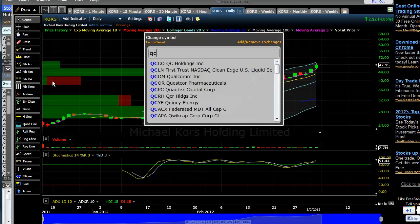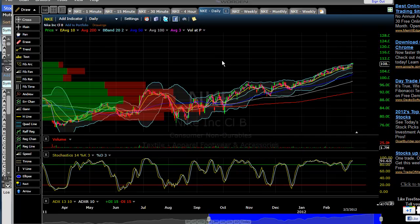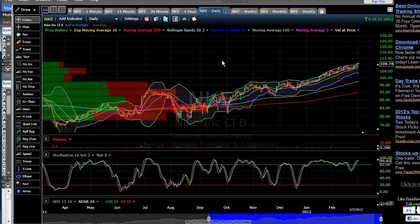Qualcomm, doing quite well. Okay, looks like we're coming back to the 20 period, this blue line, the cyan line. Stochastics did move lower, but keep an eye on that one, Qualcomm. Nike, same thing, continuing to move higher.